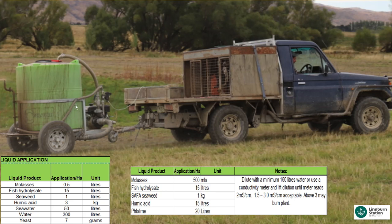It's a Chaos Springs sprayer, tow and fert, but we got this one out of the Coromandel. It's a very affordable bit of kit. And last year we did about 800 hectares, and it's been fantastic. It's not about being precise either. It's just about getting it out, and you're not trying to be like spraying glyphosate. You're basically feeding life. And in here you'll see we've got yeast, we've got seawater.